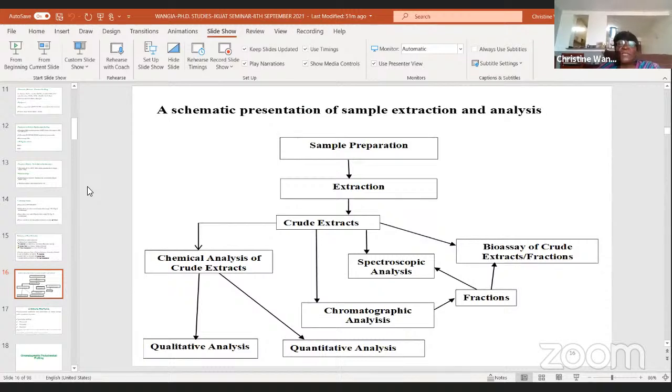The schematic presentation of the sample extraction and analysis. After getting the plants from their natural habitats, they were dried under shade for 2 to 3 months. After the stems snapped, that was when the samples were dry. They were extracted using both aqueous and organic extraction.